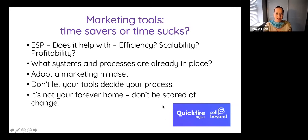So the starter for 10: marketing tools, time savers or time sucks. Nathan, where do you lie with this? I always use the analogy ESP. So for me, it's around efficiency, scalability, and profitability. Too many times, I see people using tools because they've been told to use tools, but they don't necessarily know what they do or get the main benefits out of them.